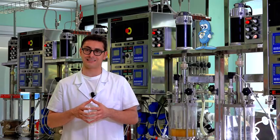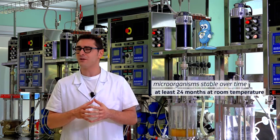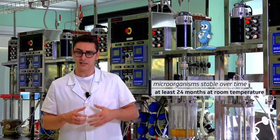Sure, Buck. Basically, once an adequate bacterial biomass is obtained, this goes through freeze-drying, a sublimation process that is the controlled removal of water from our probiotic microorganisms. This dehydrates them and allows them to remain stable over time, at least 24 months at room temperature. Our processes take place in pharmaceutical-grade freeze-drying machines, thus ensuring the highest quality of the process.